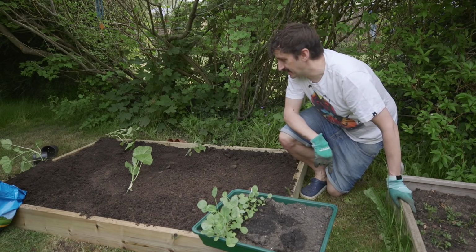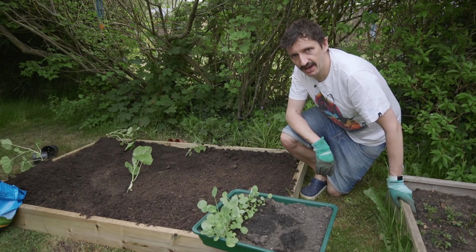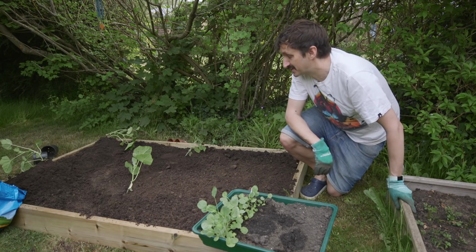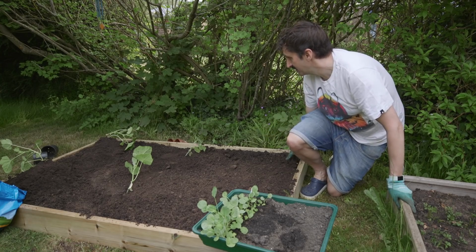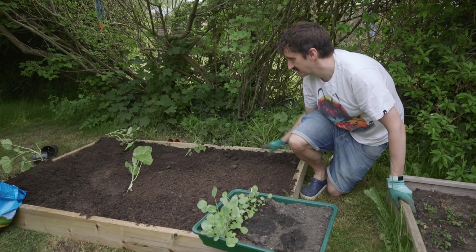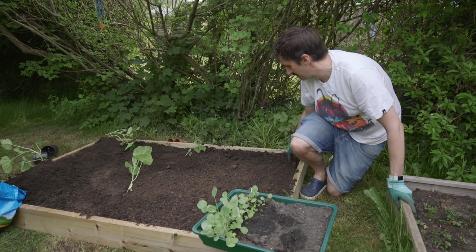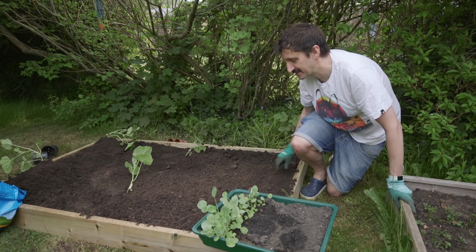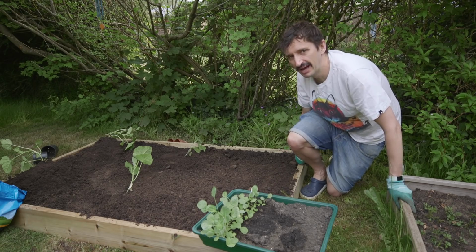Now, one of the things I find annoying about gardening is when you look online and you see how much space plants need, they need loads. So for example here, this is pretty much as much space they get. We can put maybe a couple of Brussels sprout plants in and then the raised bed is full. I'm not having that though, so I'm going to plant more than it says I should and just see what happens, I think.